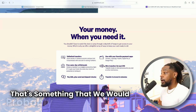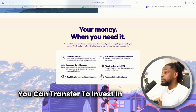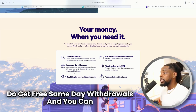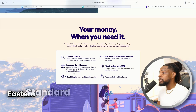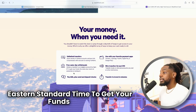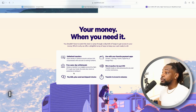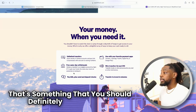So that's something that we would probably want to avoid. You can transfer to invest in minutes, but you do get free same day withdrawals, and you can initiate a transfer to eligible accounts by 9 p.m. Eastern Standard Time to get your funds same day, even on weekends, even on holidays. I do think that is really, really big. And that's something that you should definitely keep in mind.